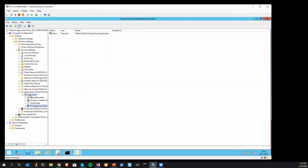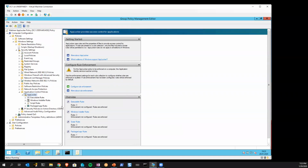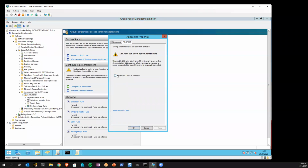All right. And then there's one thing missing in this list, and that is DLLs. An important thing to know when working with AppLocker is that you want to make sure you include DLLs as well, because basically an executable and a DLL are almost the same. It's a way of getting code to execute. So you want to include that as well. The way you do that is you right-click AppLocker, go into Properties, and then go to the Advanced tab. Here's a place where you can turn this on. You can safely ignore the warning that says it can really affect performance.